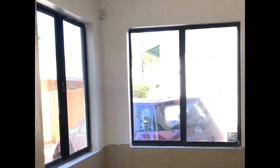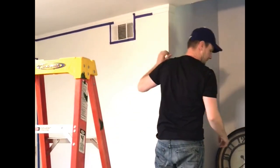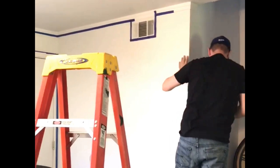Little update, my camera battery died, so I'm gonna have to just film what I've done so far. I did the first coat on this wall, and my sweet fiance is doing the painter's tape for me.